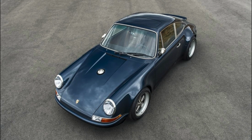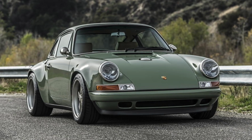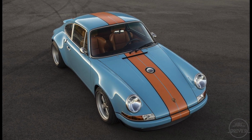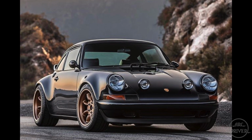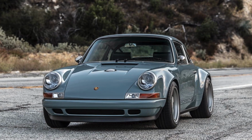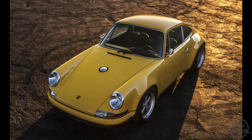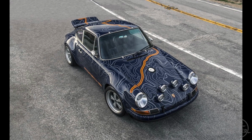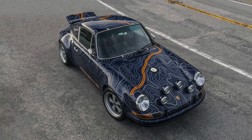If you're anything like me, you've spent way too much time online staring at pictures of Singer 911s. Or if you're nothing like me and you've never heard of Singer before, they're a company that restores and modifies Porsche 964s. Singer offers an almost infinite amount of ways to customize your car, and they encourage their customers to make their cars unique, which produces a broad range of results. And while every Singer is beautiful, some are just downright stunning.